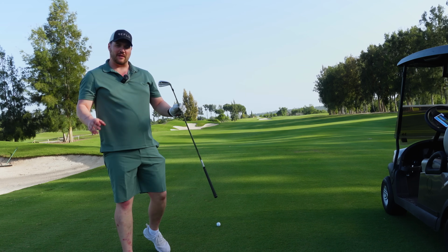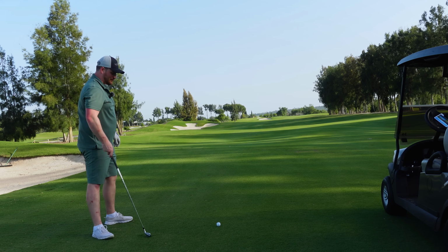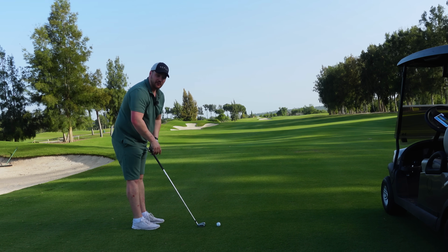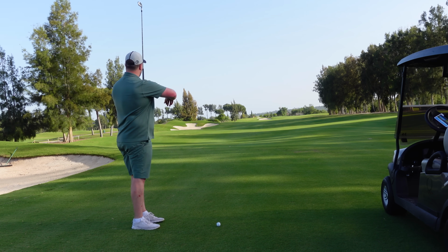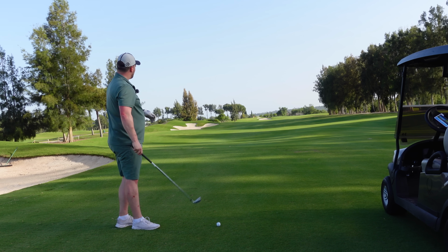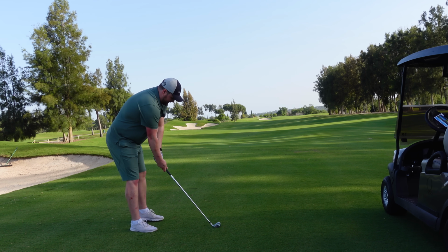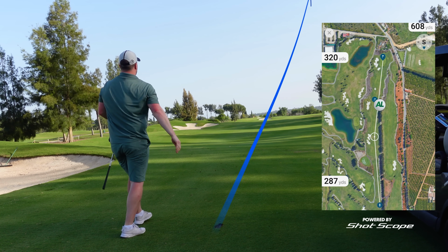Now, the Apex Utility. This is the first time I've actually hit this. I just gambled, stuck it in the bag because I had that issue with the 5-iron, well, the iron stopping at the 5-iron. I needed something with a bit more loft, something that I could just prod down there if I need to. A bit like this, really. Yeah, a bit like that.